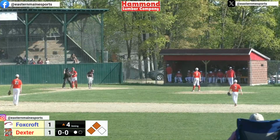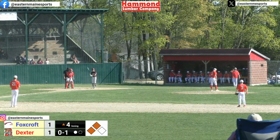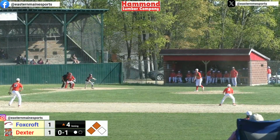Swung on a miss, strike 1. Lucas Sands, the leadoff hitter, is on deck. Topolsky struck out in the 3rd. He's going to get another chance here in the 4th. No balls, 1 strike. 1 out, runners at second and third.